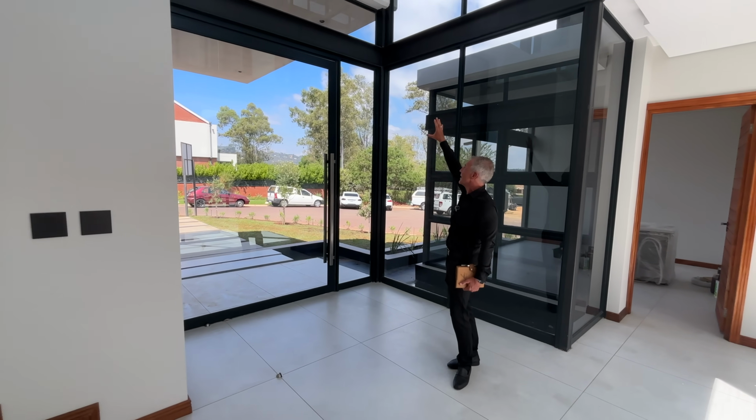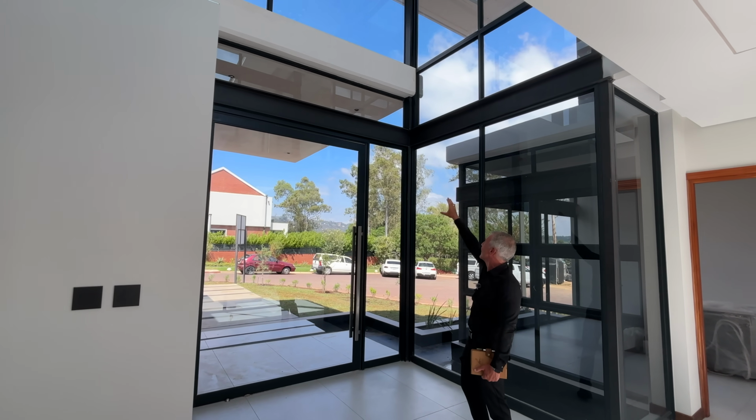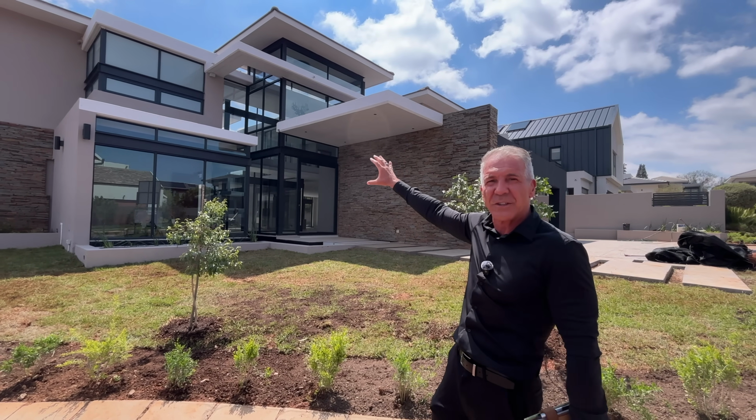The floating slab, you can clearly see it here with the cantilever corner on that side, and we are trying to hide the supports as much as we can within the structure of the glass.